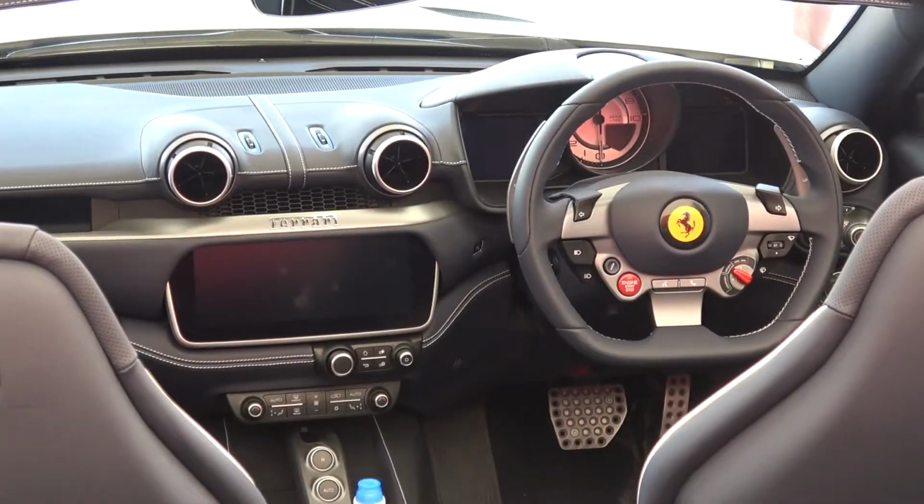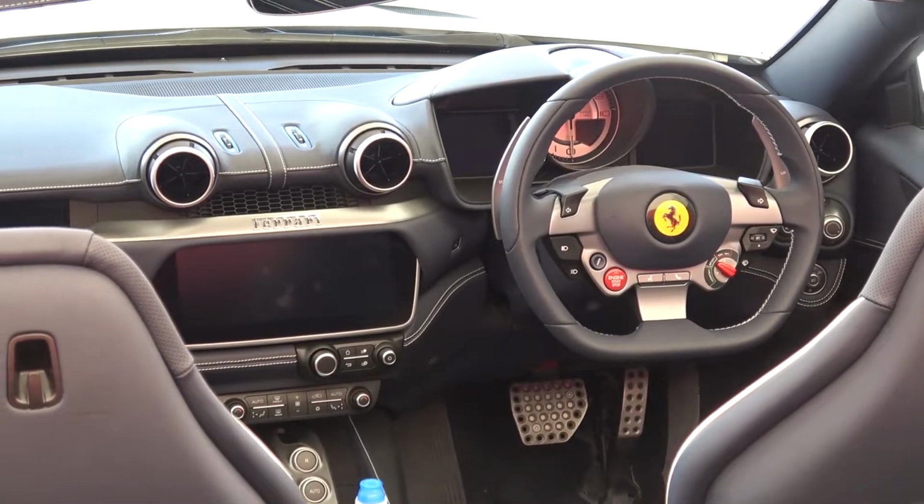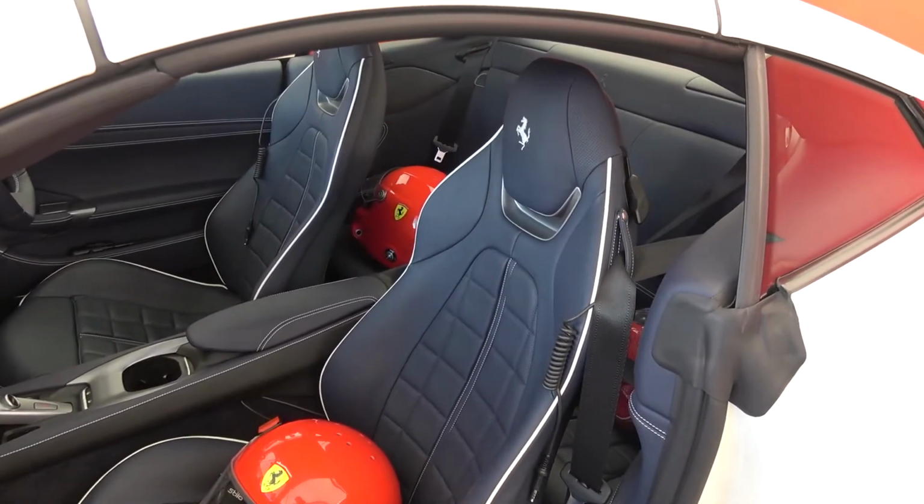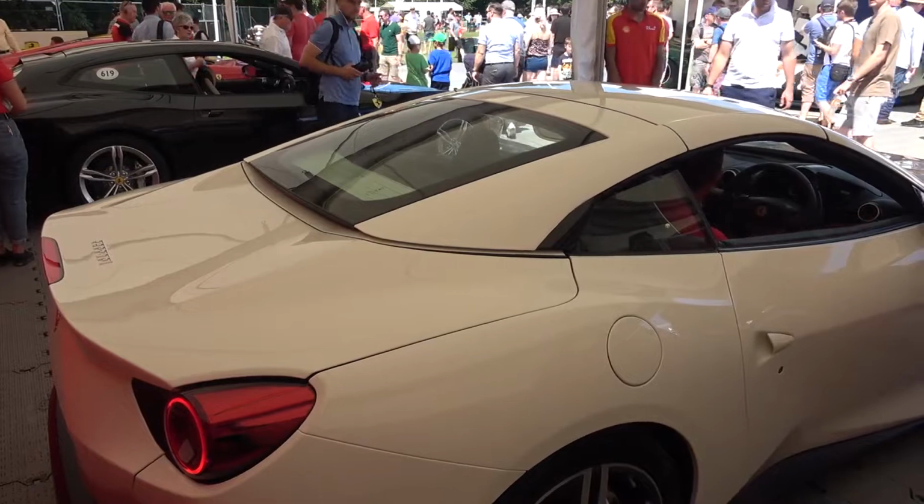Moving inside, we don't find an interior that is totally removed from the California T, but rather a more refined and minimalised version. Here we find the optional diamond stitch seats with white piping, with the interior finished in what I believe to be blue sterling.